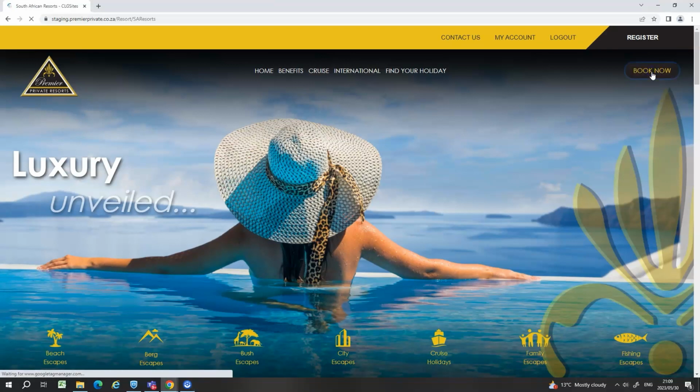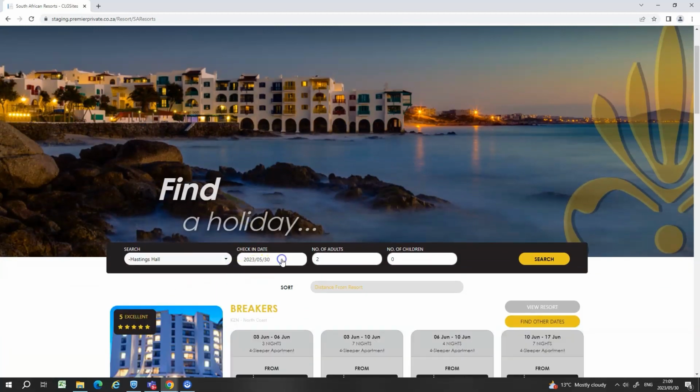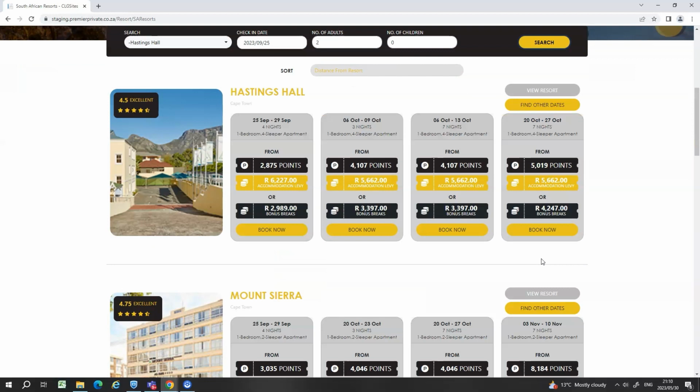For this search, we are going to choose Hastings Hall and select the month of September. I would like to book for 2 adults and no children. Here, we are able to see the different dates and the approximate cost.